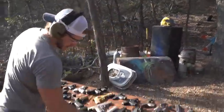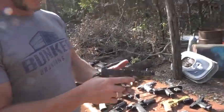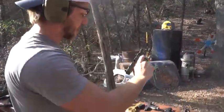Little subcompact. This is the F1. You actually just saw this on the 12 Days of Christmas. It is an aluminum framed 9mm. Takes Glock mags. Great little pistol.